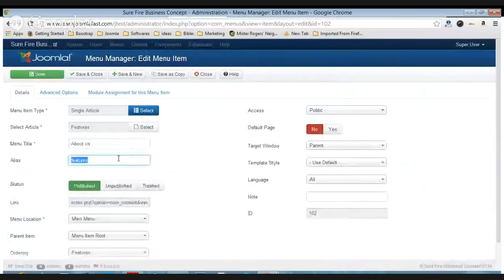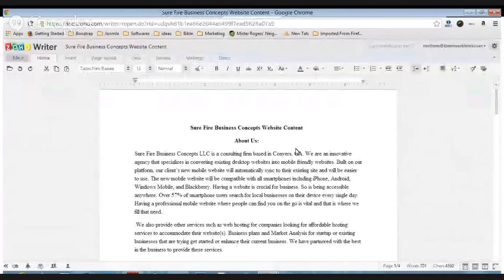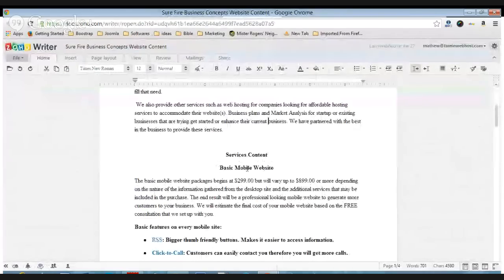So I'm just going to delete. If you don't put anything, you can just delete it, and whatever the main title, the menu title, is going to automatically translate into the alias. So once you've done that, save and close. For right now, we're just changing the titles. We're not linking to anything yet. And then we want to go over to the next page, which is services.